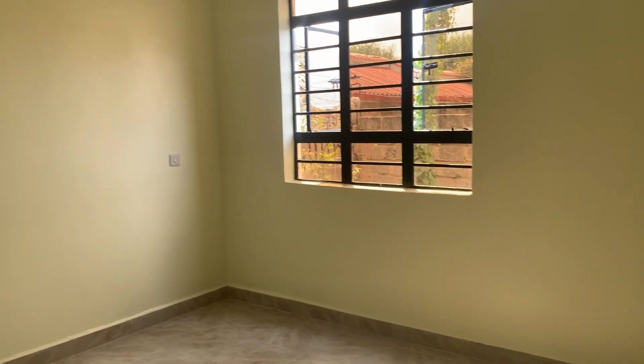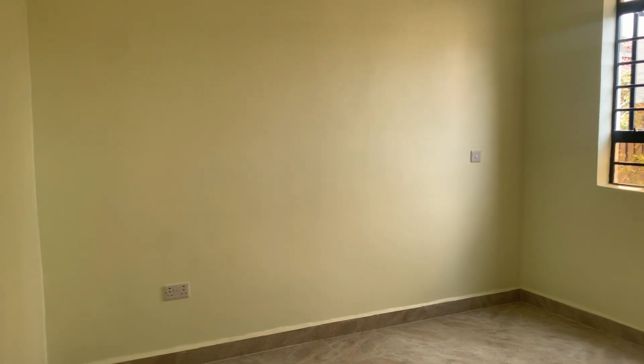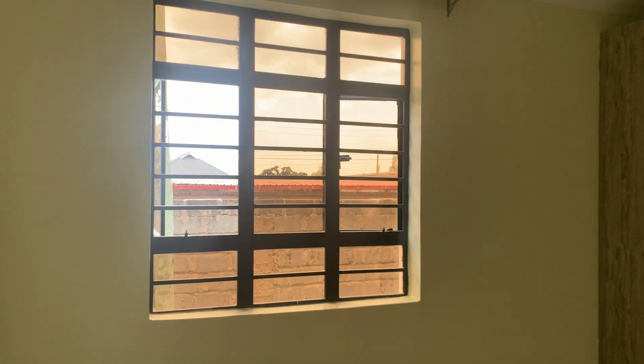Here we have the master bedroom. The roomy layout allows for a comfortable bedroom, perfect for unwinding after a long day.